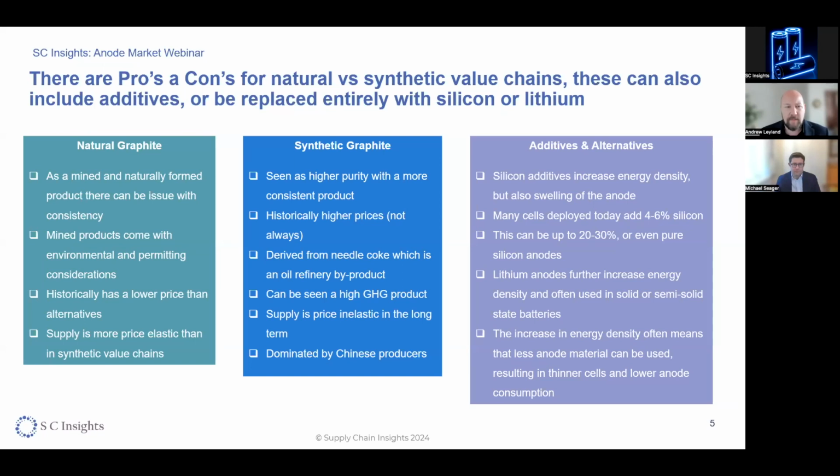Now, as I mentioned, that is derived from needle coke primarily, which is a byproduct of oil refining. Depending on how you count your carbon credits and carbon impact, you could see it as a high greenhouse gas product because it does come from oil and gas hydrocarbon refining. But the really important thing in the long term is that this is pretty price inelastic. You can add a delayed coker to some refineries. It's not always economic to do so. But ultimately, as we use less oil and gas in transportation going forward, you're not going to build more oil refineries to be able to produce a material that goes into electric vehicles. So over the longer term, we would expect natural flake to take more of a market share. And approximately, it's sort of 50-50 at the moment.